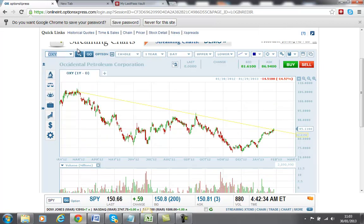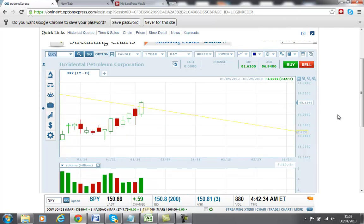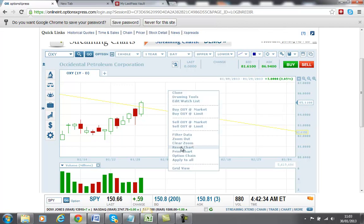OXY. Downward trending resistance line. Bounce, bounce, bounce. Again, entry point is crucial. That would probably be a bit of a big day. If I could have this kind of bar here, then this next day, I would be a little bit more excited than what I'm seeing right now.